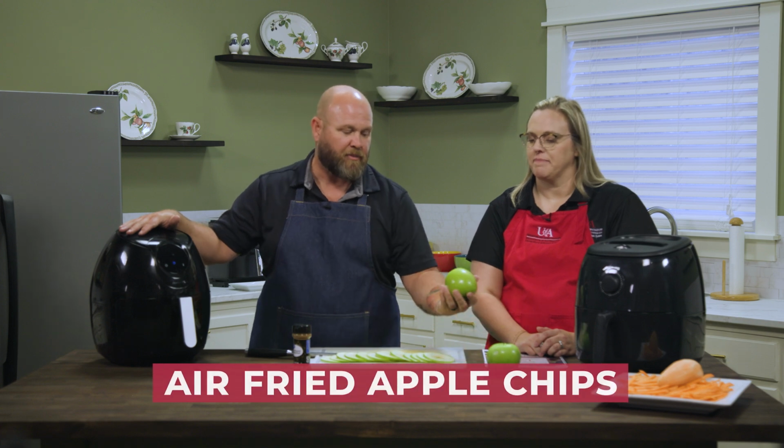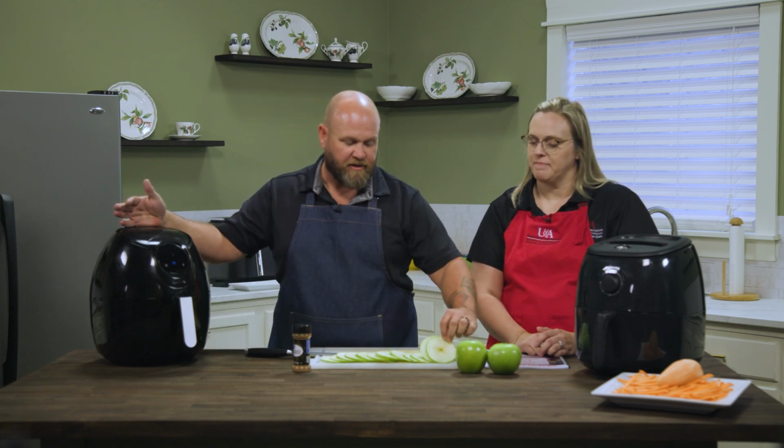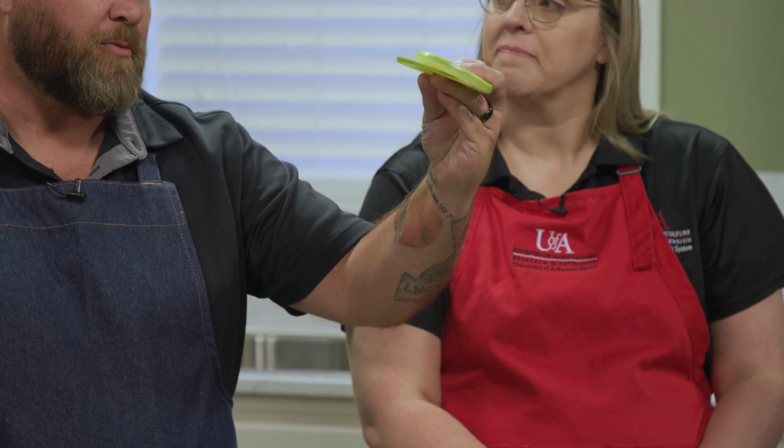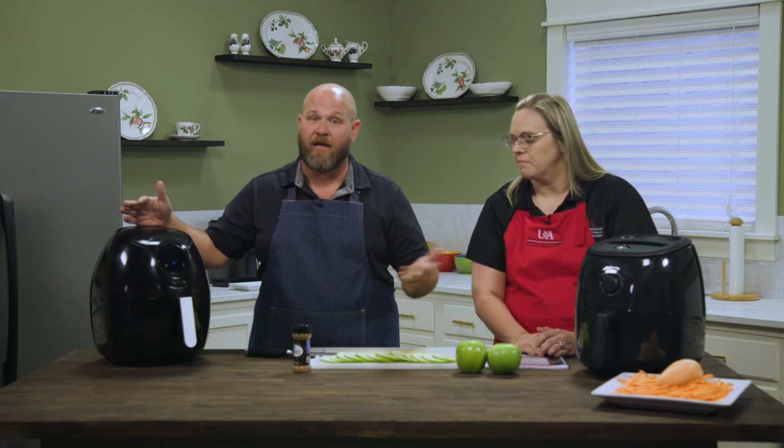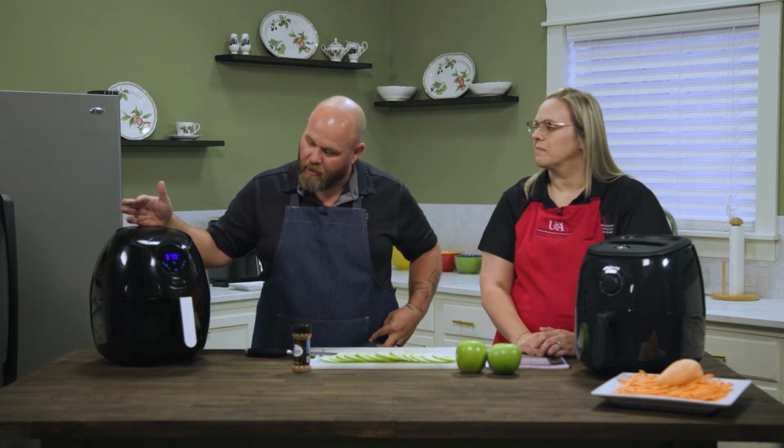We've got these Granny Smith apples. I bought 3 of them at less than $2 a pound. Quick, easy snack for after school. All I did was slice them about 1 inch. The recipe calls for 1/8 inch, so that might be a little bit thicker than what I needed, but nonetheless, we're not putting any oil in this air fryer, like Emily has stated before.